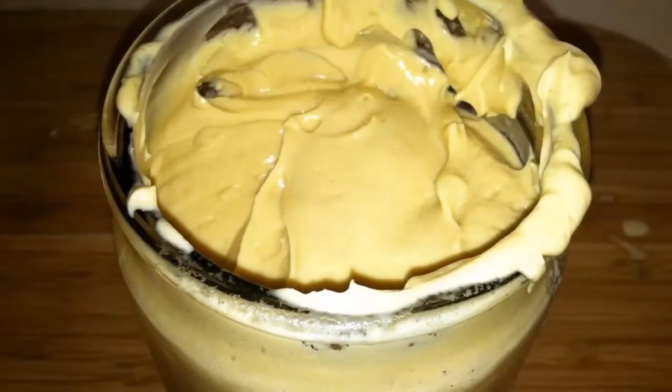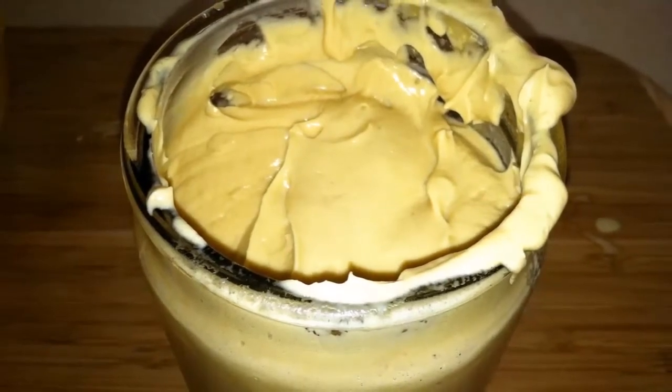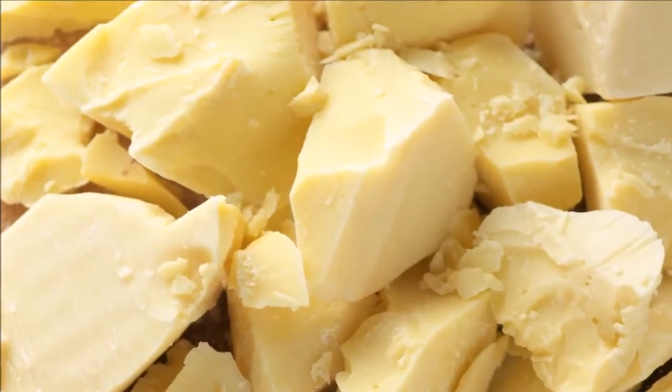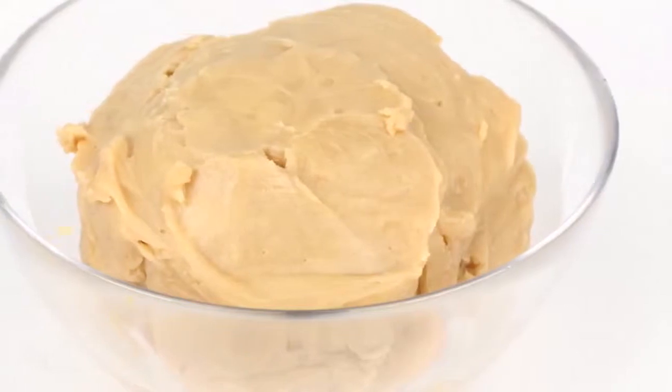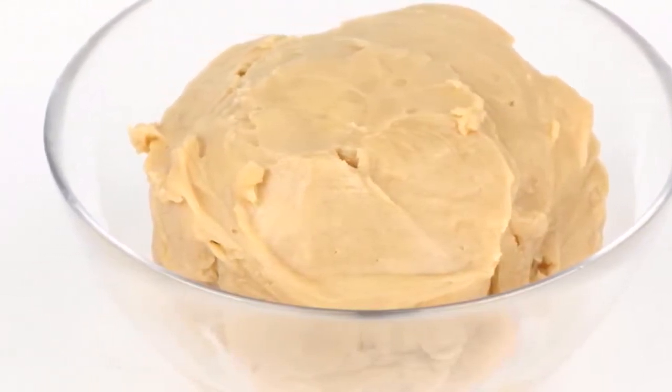3. Castor oil. Apply the castor oil in the affected area and massage the area for 5 minutes. Then cover the entire area with plastic and leave it to act for 30 minutes, rinse with cold water. Do this for 10 consecutive days and you will see the changes in your skin.